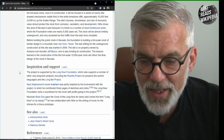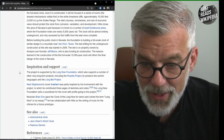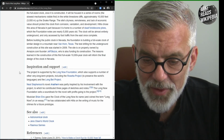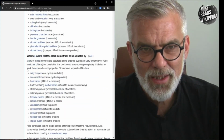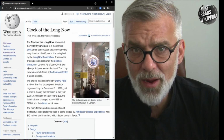Musician Brian Eno gave the clock of the Long Now its name and coined the term Long Now in an essay. He has collaborated with Hillis on the writing of music for the chimes of a future prototype. Well, there we go. That's the Wikipedia entry for the clock of the Long Now.